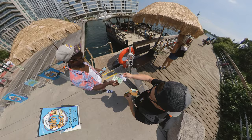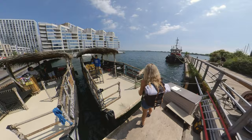We're going on the Tiki Taxi. We're gonna cruise across to the island.